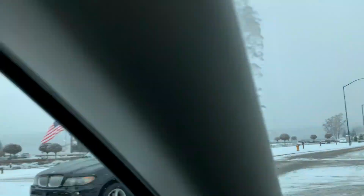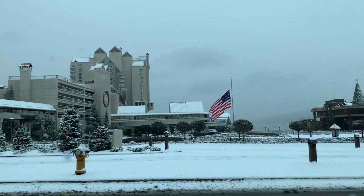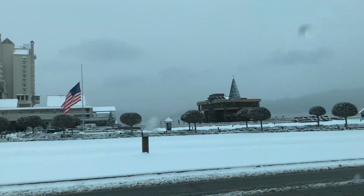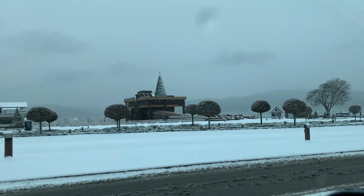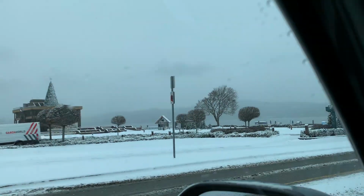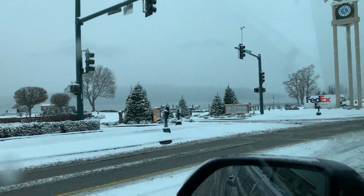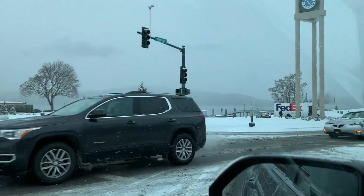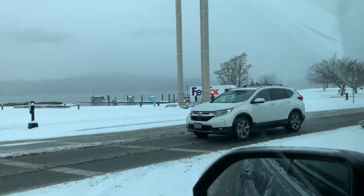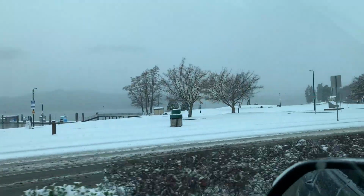So there's the resort. The flag is at half staff because of Bob Dole, great Republican senator from years ago. There's the Hagadone headquarters with the Christmas tree right there. And then you can see out, kind of a gray, dreary day, Lake Coeur d'Alene. There's Independence Point. That's where we catch the cruise boats. And now I'm going to turn around and go the other way.